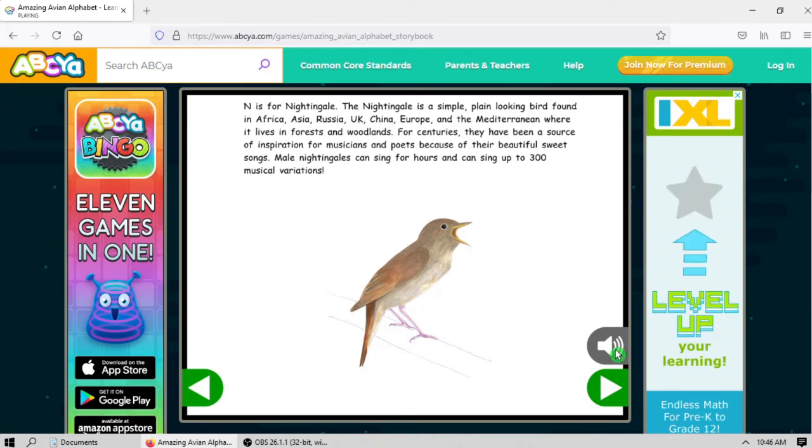N is for nightingale. The nightingale is a simple, plain-looking bird found in Africa, Asia, Russia, UK, China, Europe, and the Mediterranean, where it lives in forests and woodlands. For centuries, they have been a source of inspiration for musicians and poets because of their beautiful, sweet songs. Male nightingales can sing for hours and can sing up to 300 musical variations.